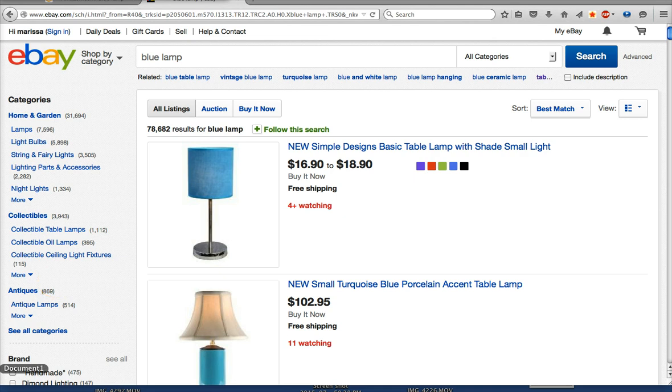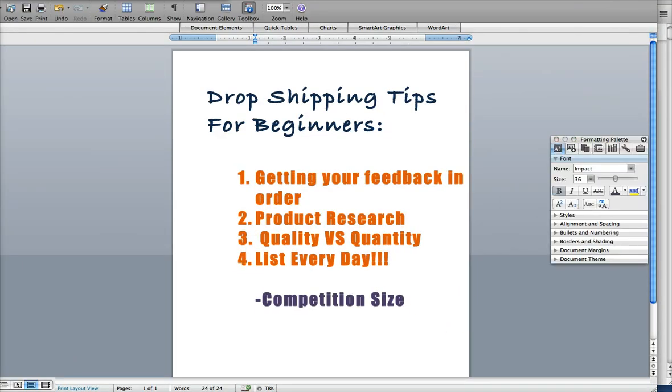I like to shoot for the result size to be anywhere from 300 to 5,000 listings, okay? Small enough for you to compete with everybody there. But just because the results are small doesn't mean you have a really hot item. The cool thing is finding small niches where people are still looking for the product, a lot of people. That's another really good tip as well. Don't go for things that are way crazy in the competition section, okay? So 300 to 5,000 listings is a good competition range to go for.